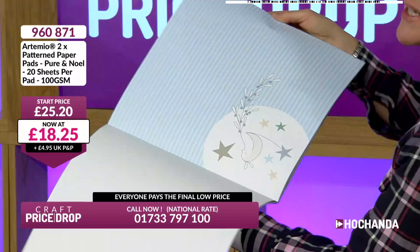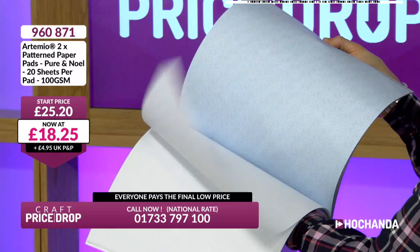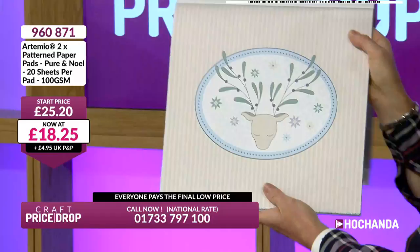You know, sometimes it's easier to flick this way, just so we can flick through and see them. And then if I catch something that's really nice, I'll turn it the right way round, if indeed there's a right way round. Just like that, if you don't mind. That is super cute. Noel.